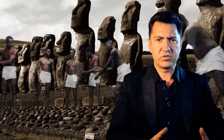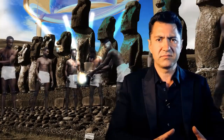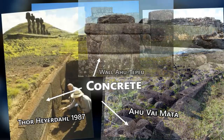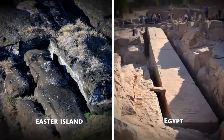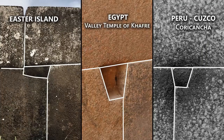I think that the salt that was melted to create this volcanic basalt stone was melted thanks to the solar lenses. Ocean salt melted at 600 degrees Celsius was mixed with the volcanic ash and added to sodium silicate to make the moais with the paste obtained. Beyond the molten stone walls which resemble those of Machu Picchu in Peru and the Khafre temple in Egypt, there is further evidence that the Egyptians were on the Easter Island.